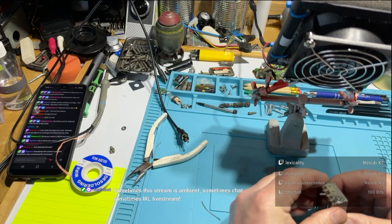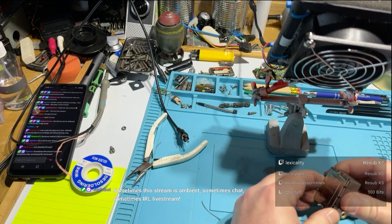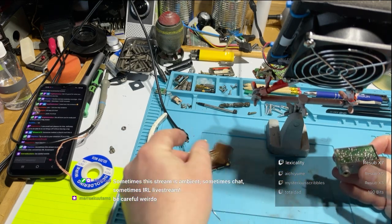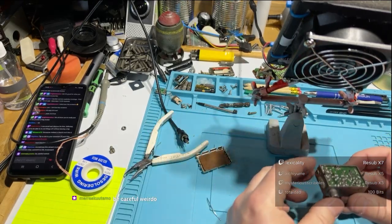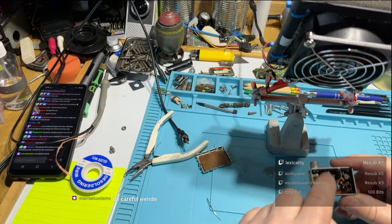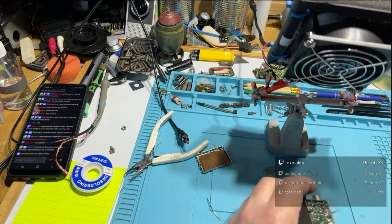Okay. So what we need to do now is we need to coax the bottom off. Like that. Cardboard base this time. Normally the base of that is like a thin piece of plastic. So now what we need to do is remove the solder from these points, and we can take this little board out. Be careful, Widow. Yep.